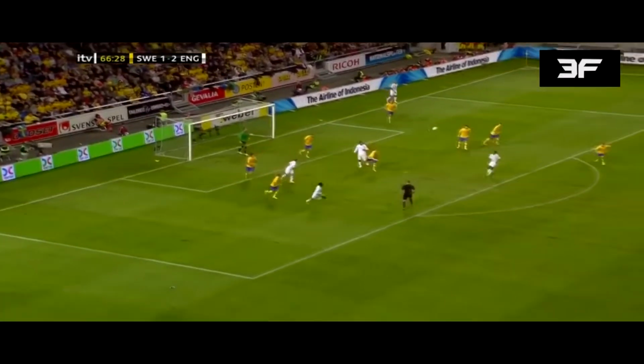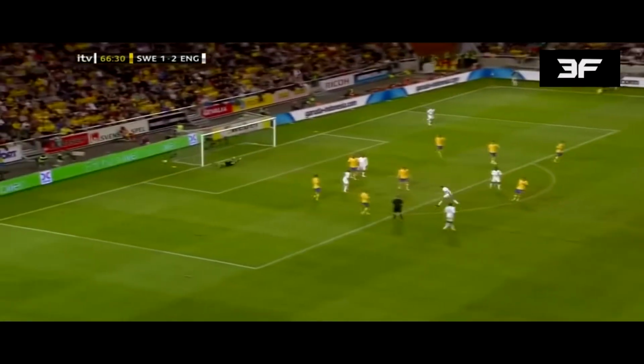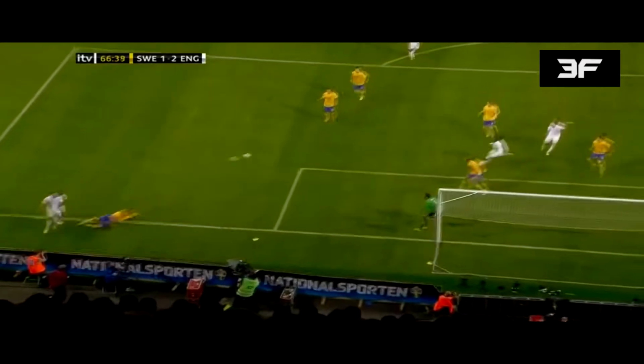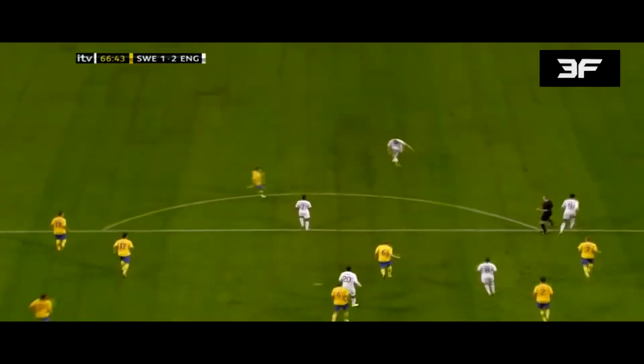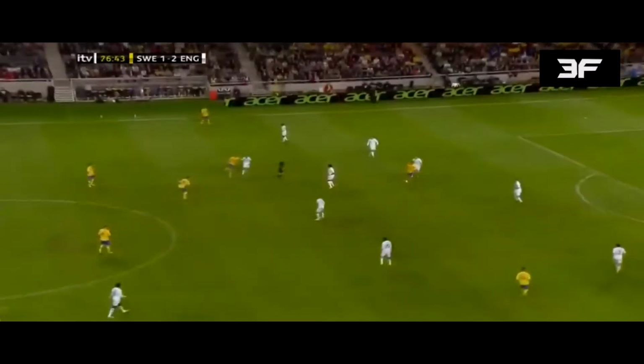Cut back towards Osman. Lustig did just about enough. Steven Gerrard! Far away. That is a tempting one to hit first time. Again, you could argue whether Steven Gerrard takes a touch. I think any midfield player coming onto something like this is always going to be tempted to hit.